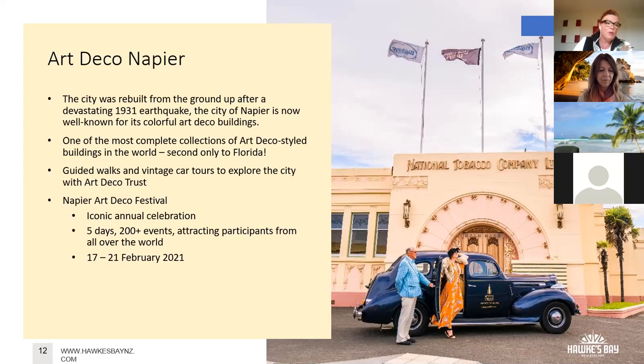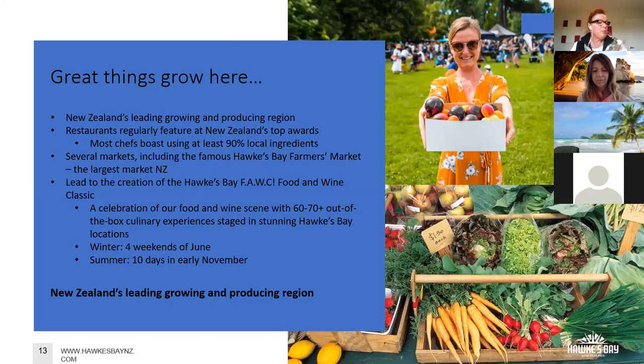And the thing to remember about Hawke's Bay is they do have a lot of events. They're very event heavy there, and you can check out their events on their hawkesbaynz.com website on a regular basis. With that beautiful climate comes incredible opportunity to grow some beautiful things, lots of apples and stone fruit, plums and apricots, my favourite nectarines. And you really can't go to the Hawke's Bay without going to the farmers market. It's actually New Zealand's largest, and it's an absolute must do.